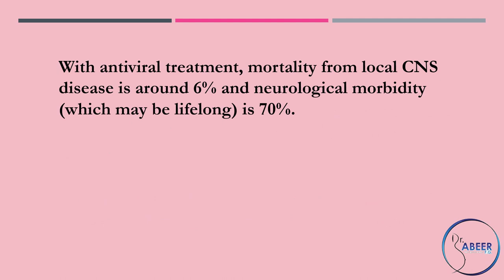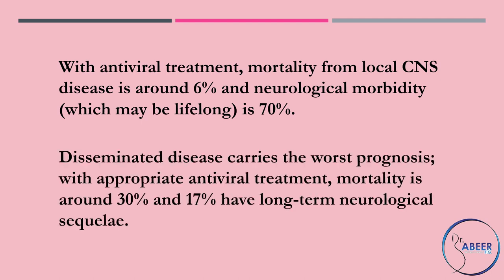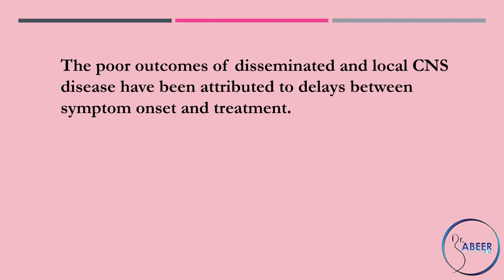With antiviral treatment, mortality from local CNS disease is around 6%, and neurological morbidity, which may be lifelong, is 70%. Disseminated disease carries the worst prognosis. With appropriate antiviral treatment, mortality is around 30% and 17% have long-term neurological sequelae. The poor outcomes of disseminated and local CNS disease have been attributed to delays between symptom onset and treatment.